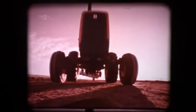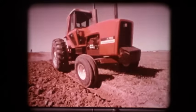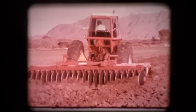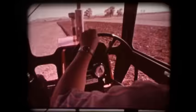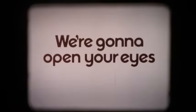Forget everything you've heard about tractors. There's a big new power in the land. Allis Chalmers 7030 and 7050. Big, brawny 131-55 horsepower engines. Exclusive 20-speed transmission standard. Load-sensitive hydraulics and built-in easy maintenance features. 7030 and 7050 from Allis Chalmers. We're going to open your eyes.